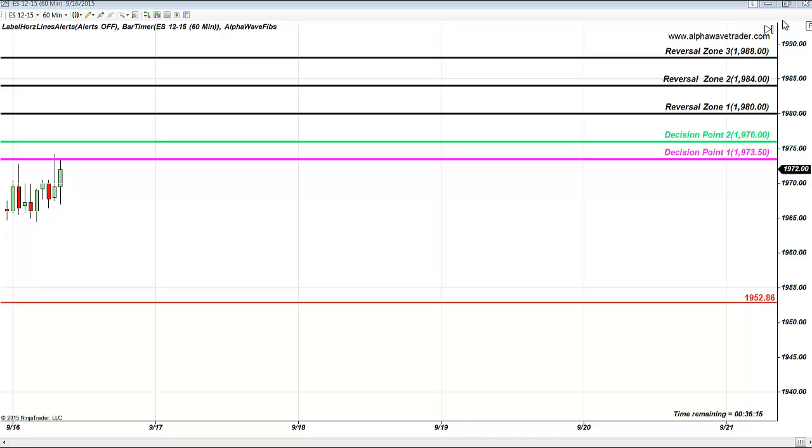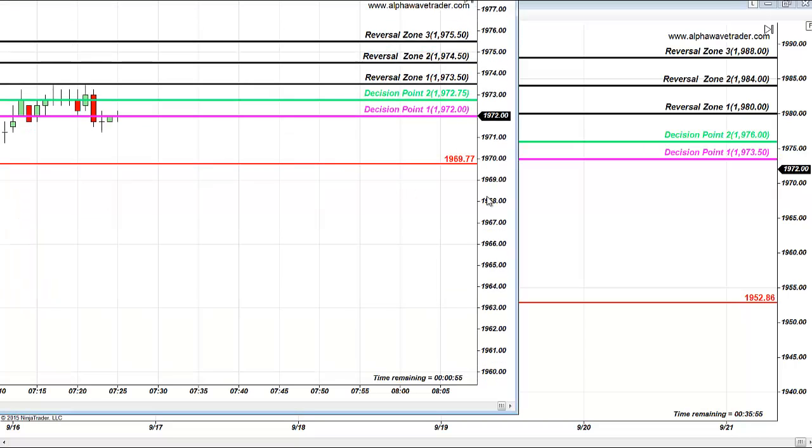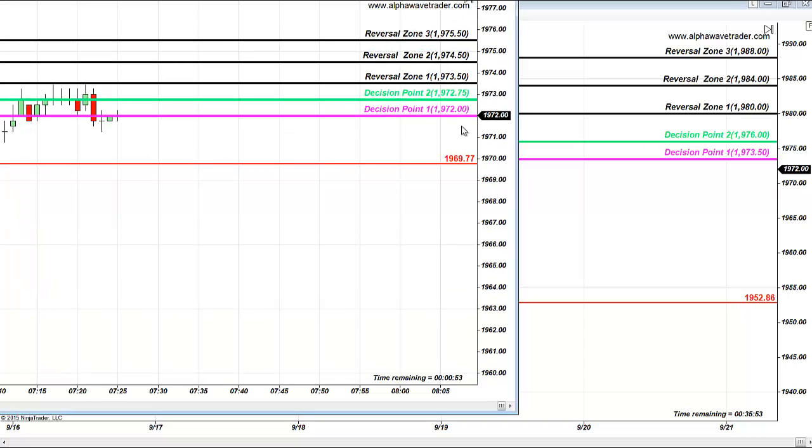S&P remains stuck. Price gives you Fibonacci levels far in advance. If you respect and understand the price, you are not in the markets this morning. 99% chance we're going to be stuck here tomorrow as well. All I can do is warn you. The dance is on. 1973.50 is the ultimate level.